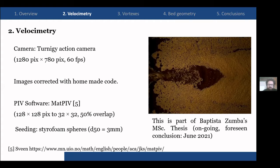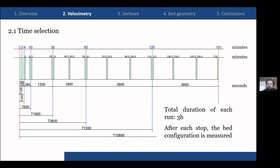To calculate the velocity field, we use the MATPIV MATLAB package. And we use styrofoam spheres with a D50 of about 3 millimeters as a tracer. And here we have a photo that will probably be in Batista Zumba's master thesis. And of course, we defined the total duration of the test of about 3 hours, which was about the time to reach the equilibrium of the scour. We divided these 3 hours in instants, and we measured the velocity for these instants and also the bed geometry for these instants. And our idea is to try to correlate the information from the velocimetry with the information from the bathymetry.